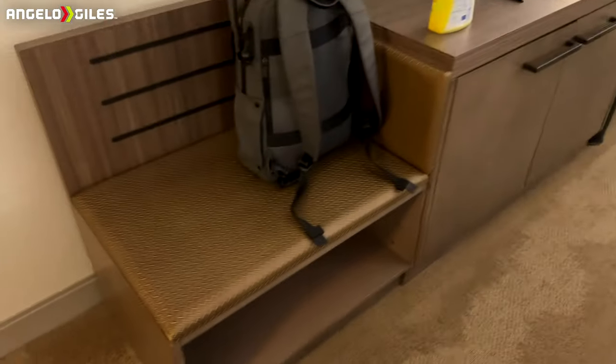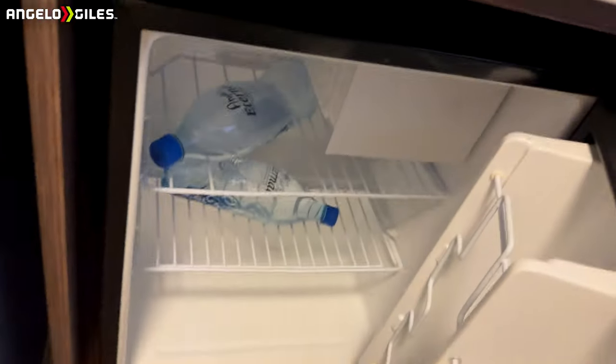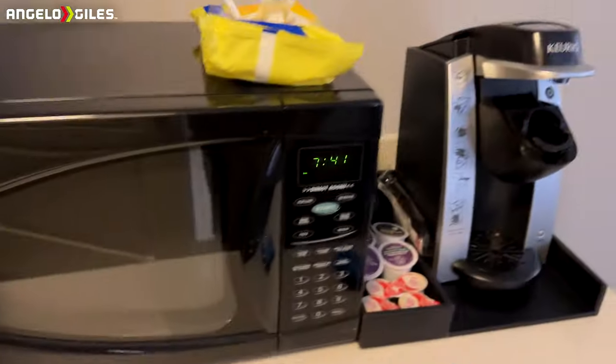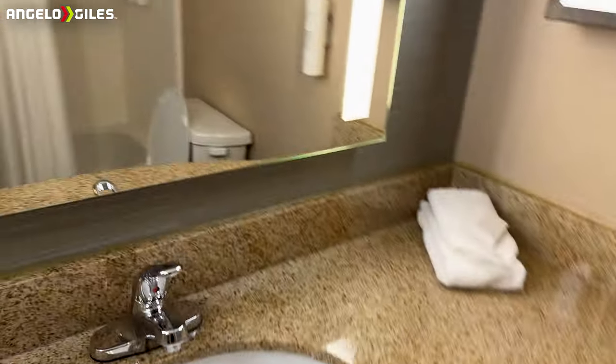I like the little bench here for me to put on my shoes. That's a nice little touch right there. It does have a mini fridge. It's kind of hidden. Nice little mini fridge right here. I got my Evian up in there. Y'all know what it is. Microwave, Keurig, and for the lovely price of $400, because they charge a $100 fee just in case you mess up the room where you use the bar. Luckily, breakfast is free, which it really should be.